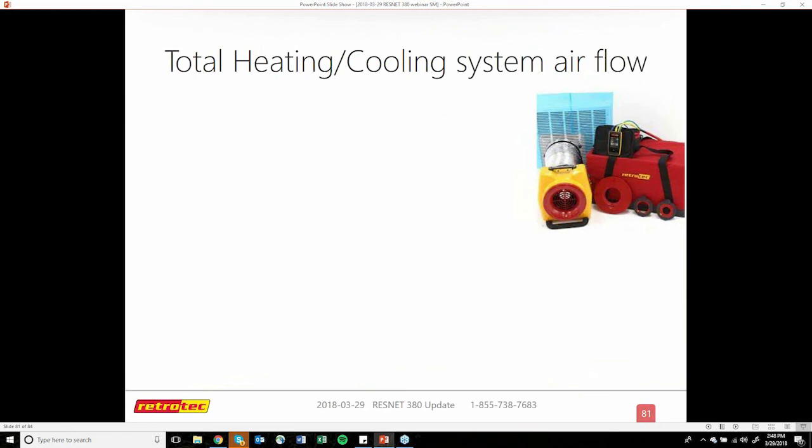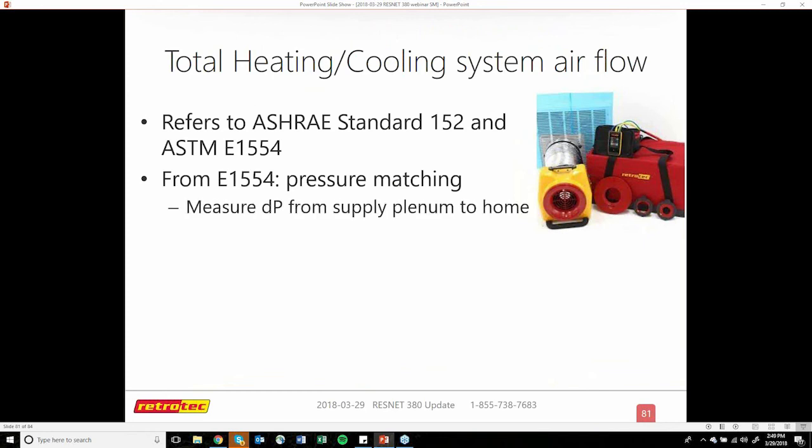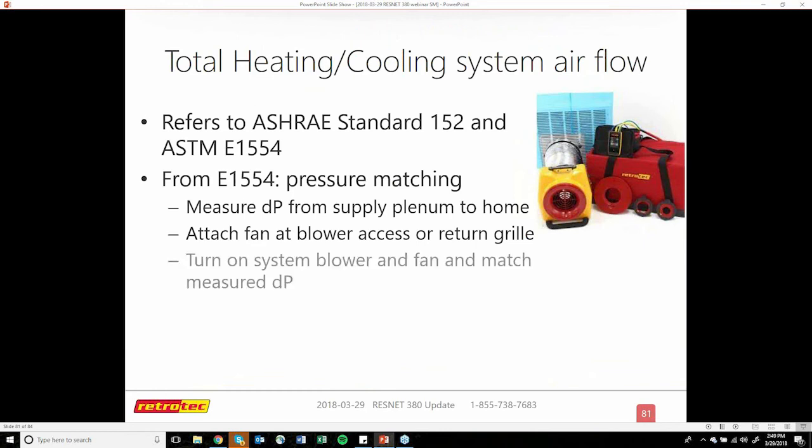And so another thing that was added is total system airflow. And this refers to ASHRAE standard 152 and ASTM E1554, which is what's referenced here. And this is essentially just measuring the total airflow of the HVAC system, measuring it from one point. And so you can actually use a duct tester. You can have the system going and measure the pressure and see what it is and then match it. And so that's what it means by pressure matching. You can read the duct pressure and then match it with your fan to see what the total airflow of the system is.